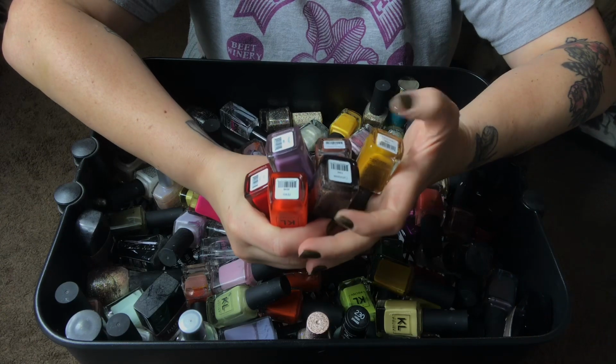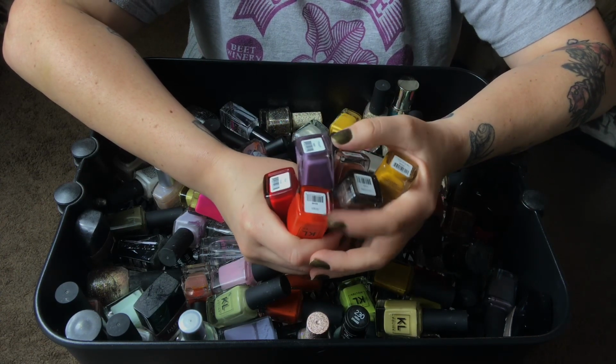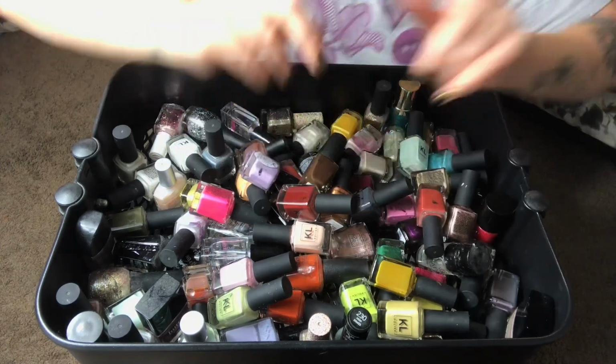Okay, and here we have Cubana, Miami Fever, Cassiopeia, Mozart, Aries, and Ace. Ace? Okay. Ace is the prettiest red nail polish that's ever been released, and I love it so much.